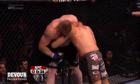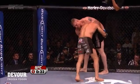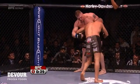Make Brock work one way or another. Now Couture leaning on the big man. Brock just looked up to check the time. 30 seconds left.